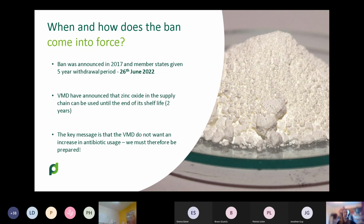So that is very much the message that we're taking: that we have been given this extra time, we mustn't waste it. We don't want to be seeing a point in 2 years' time where the vast majority of the industry is unprepared and may therefore have to go in with high levels of antibiotic usage in the short term. So we really must work hard to make sure they're in as good a position as possible.